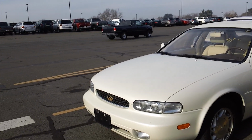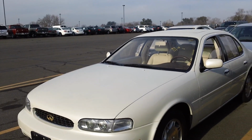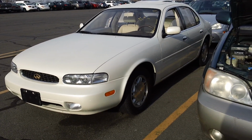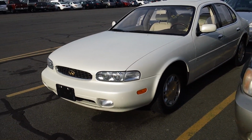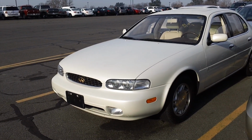Now the J30 commenced in '92. It was slotted below the Q45. Keep in mind this car is rear-wheel drive, has a potent V6 engine which makes 210 horsepower. That was excellent power for 1994 coming out of a 3-liter engine.